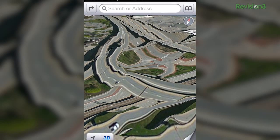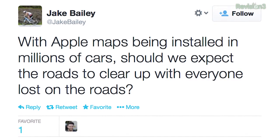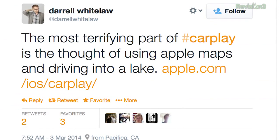If you're like me and use Google Maps on a regular basis, don't expect to be able to use it with CarPlay. Apple Maps has improved since its disastrous launch, but the internet isn't exactly optimistic about it, as you can see in these top tweets when CarPlay was announced.